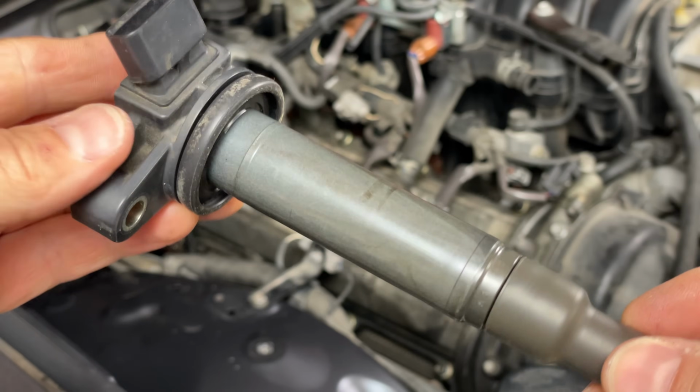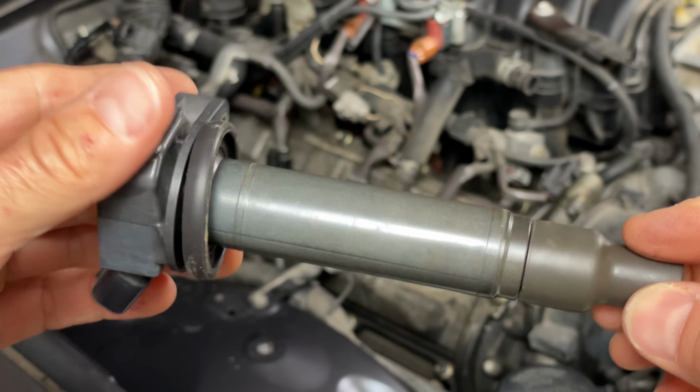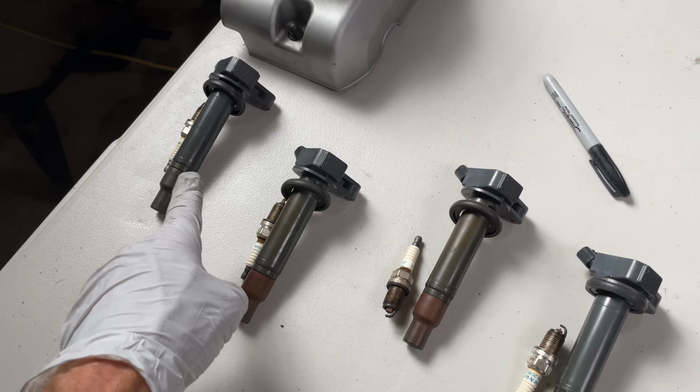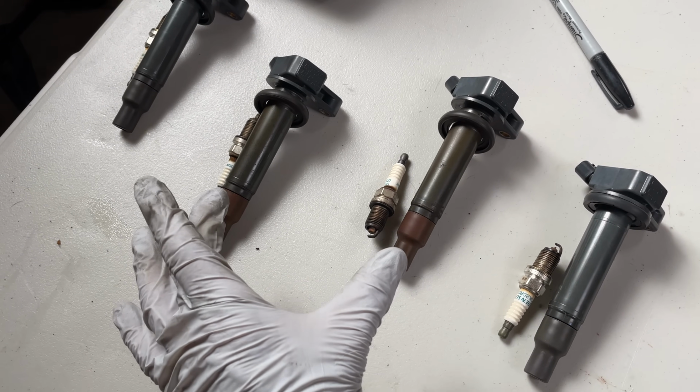This one looks really good. Not seeing any extra ignition, exhaust gases, nothing like that. Well, here's all four from the passenger side, front to back. And just like the driver's side, these middle two are the main culprits here.